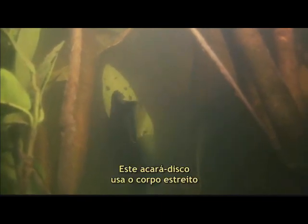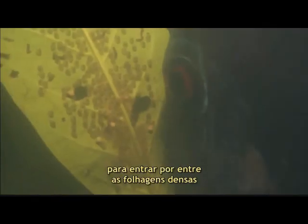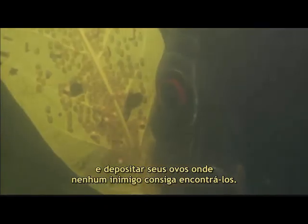This discus fish uses its narrow body to penetrate deep within the foliage to lay eggs where enemies won't find them. It constantly watches over the precious brood for 2 days until hatching.